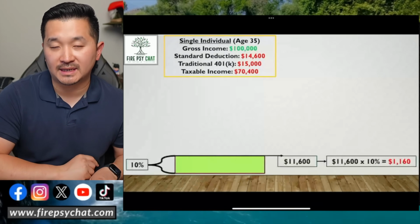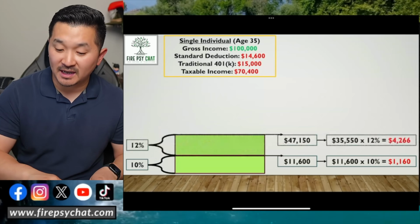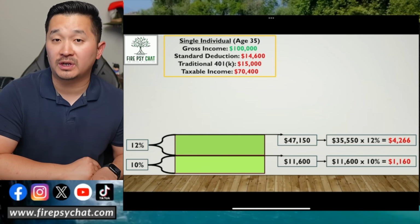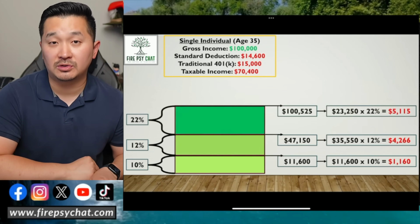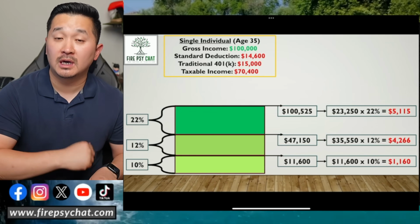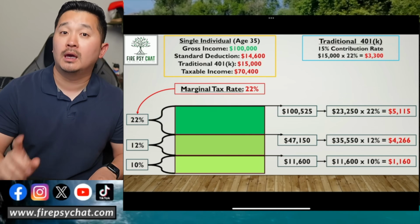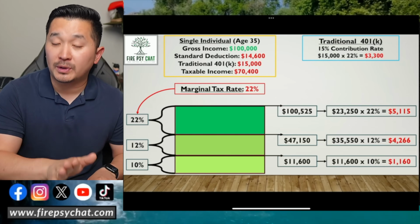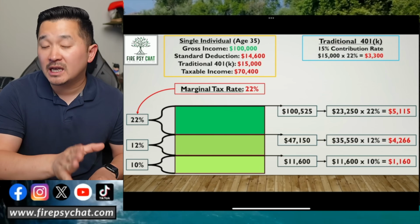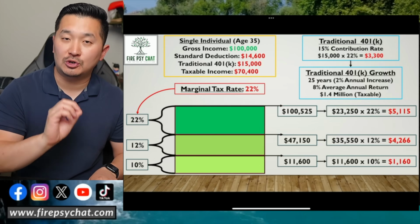So the first $11,600 will be taxed at 10%, or $1,160, and the next $35,550 will be taxed at 12%, which is almost $4,200 or $4,300. And the next $23,250 will be taxed at 22%, or $5,115. So the marginal tax rate is 22%. The $15,000 contribution you make to the 401k will save you $3,300 in taxes today, because $15,000 multiplied by the 22% marginal tax rate is $3,300, assuming that you have 25 years until you turn 60 years old.